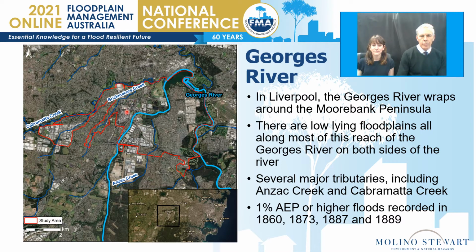So Liverpool CBD is here. This area is known as Chipping Norton and Moorebank, so it forms a bit of a peninsula in between the two reaches of the Georges River. And there are quite large floodplains in this area, and as you can see, quite a bit of urban development and commercial and industrial development in these areas.